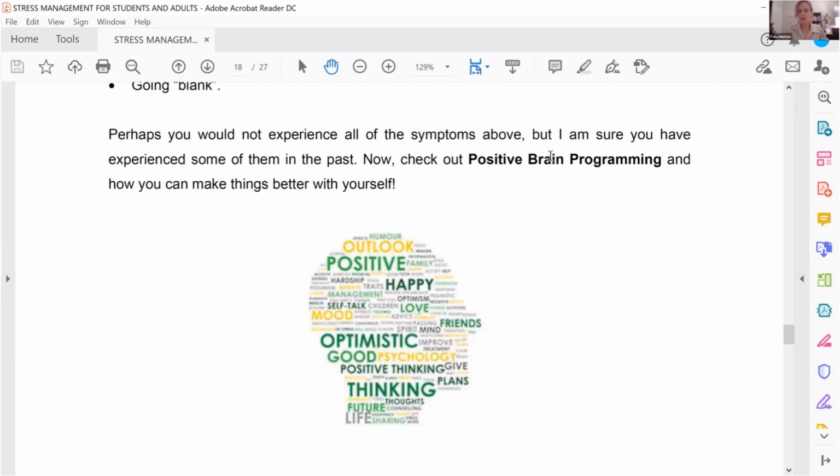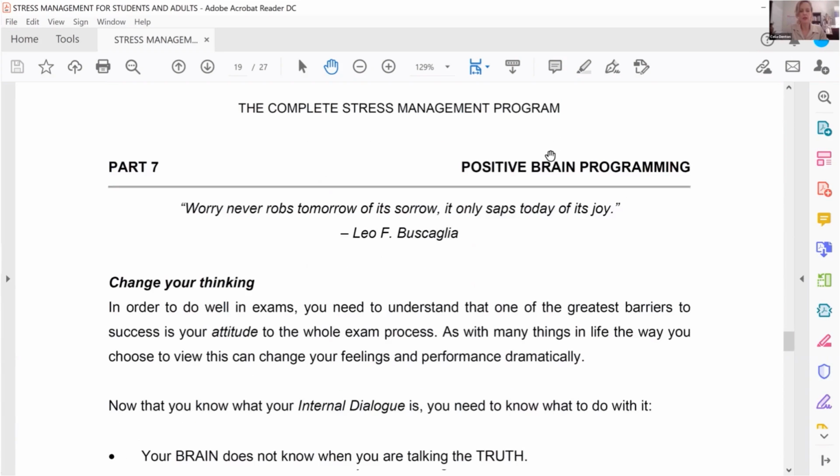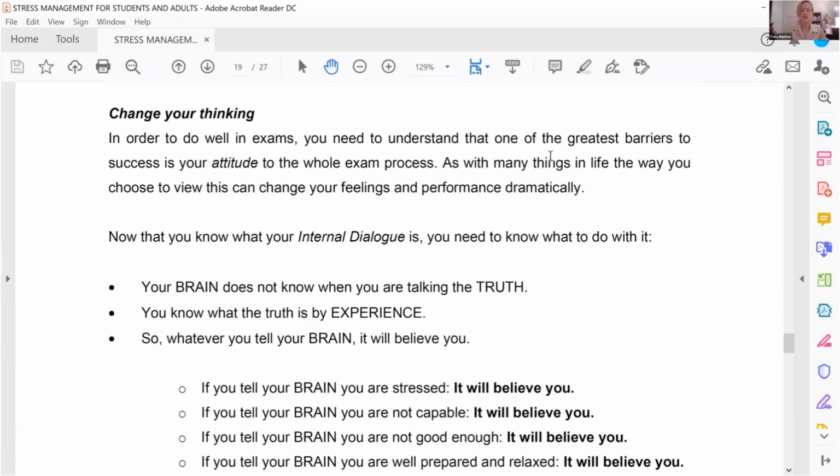So now we're going to look at positive brain programming. There's another secret that I wonder if you know. We want to change our thinking. You've heard this a lot everywhere. People say, yeah, positive affirmations, blah, blah, blah. I'm going to tell you why a positive affirmation is actually so important.